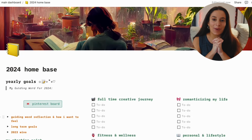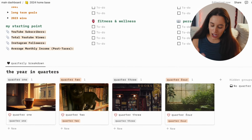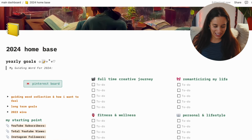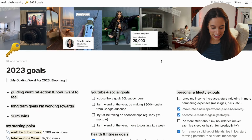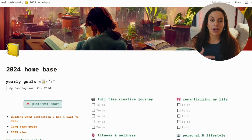So this is my 2024 home base that I created in Notion. I'm obsessed. This has just such a more warm, colorful feeling to it. I'm still working out some of the details, but this is the general format that I've got going on. For comparison, our spread last year looked like this. So a lot more cool toned, very neutral, not a lot of color going on. And this year I really wanted to liven it up.